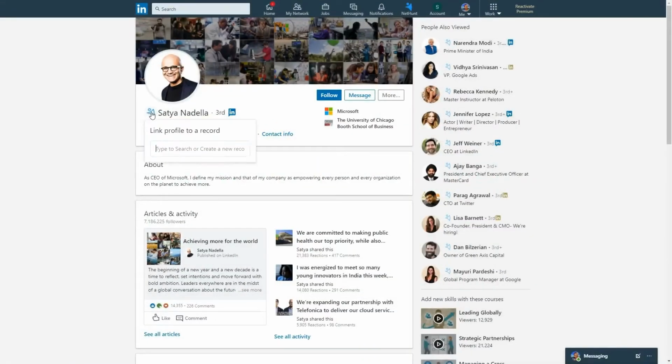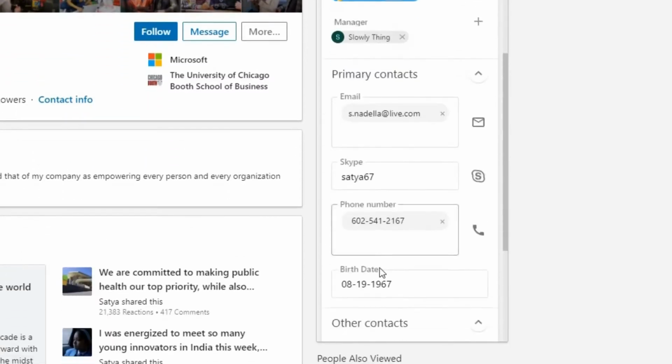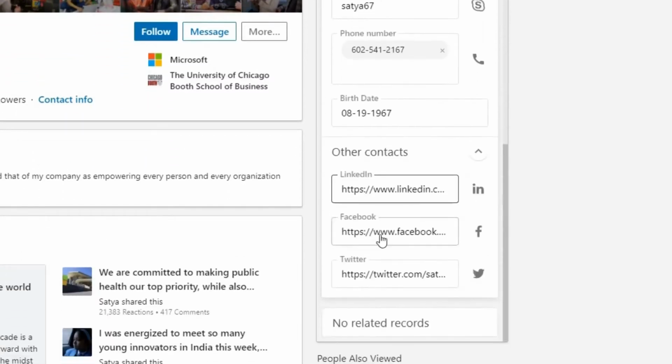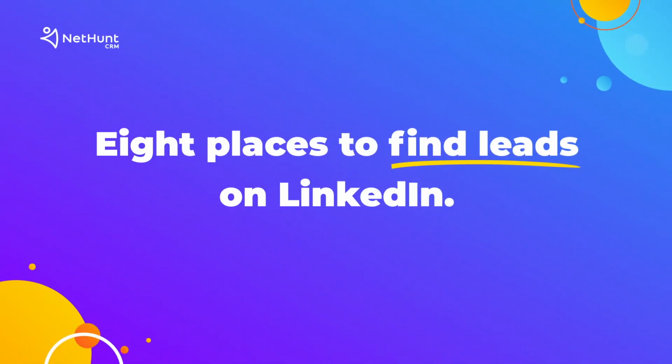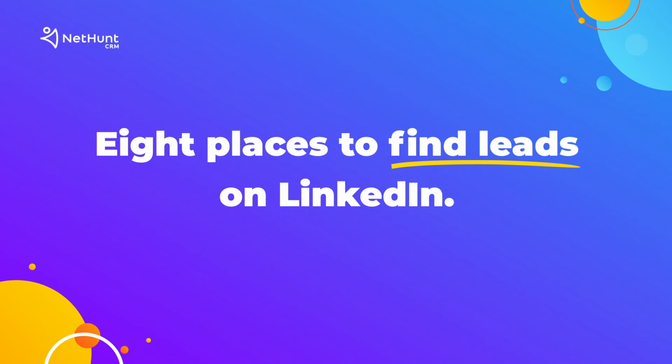With one click of the button, you can automatically enrich their records with details that are available to you as a user. That being their profile picture, first name and last name, company title, email, phone number, Skype ID, Twitter handle, birth date, and of course, a link to their LinkedIn profile. And now, the juicy part. 8 places to find leads on LinkedIn.